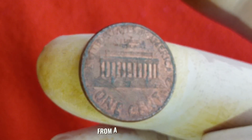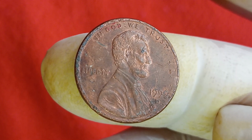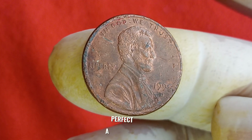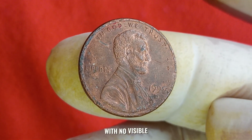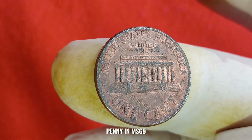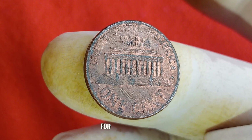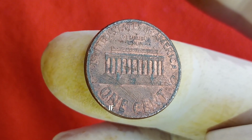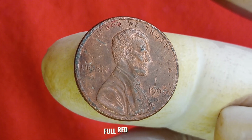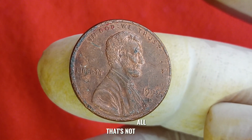The value comes from a combination of factors. First, let's talk about condition. Coins are graded on a scale from 1 to 70, with 70 being a perfect, mint-state coin with no visible flaws. A 1999 penny in MS69 or MS70 condition is considered a gem, and collectors pay top dollar for such pristine examples. If your penny shows no wear, has perfect strike quality, and retains its full red luster, you could be holding something incredibly rare and expensive, but that's not all.